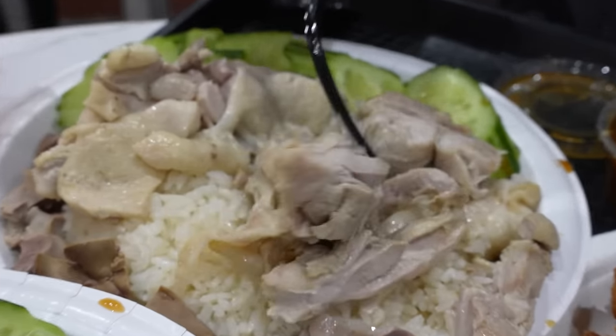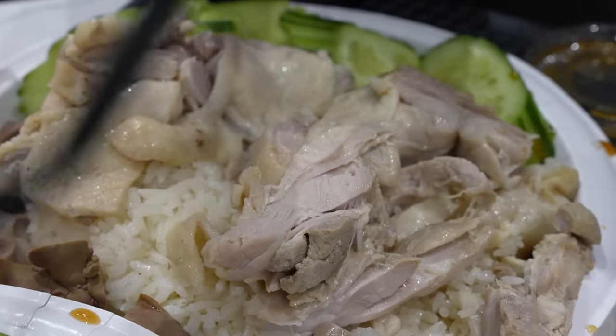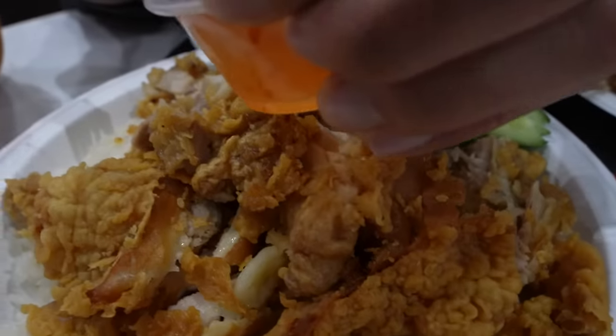The prices are super cheap. This is $11, this is $12, this is $13 respectively. Guys, you're really not gonna beat that price in West Village. It's juicy, the rice is tasty. Mmm, nice and flavored. Have cow moon gai tod.